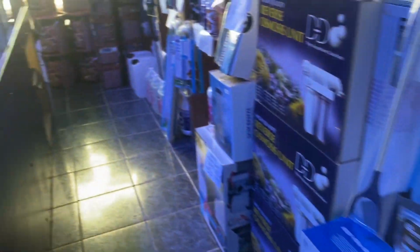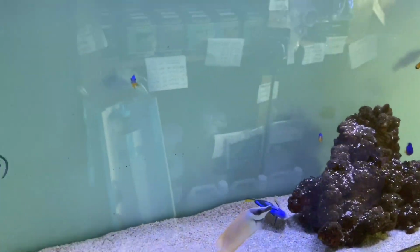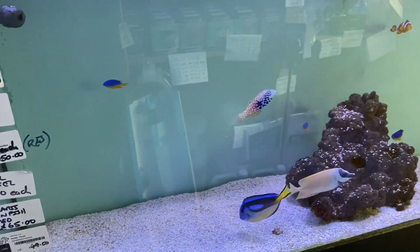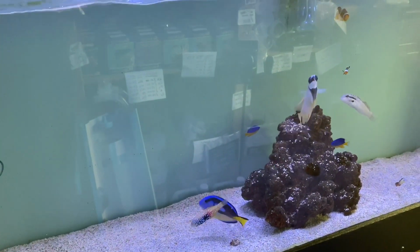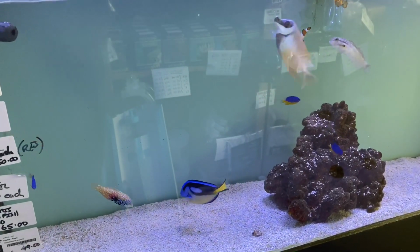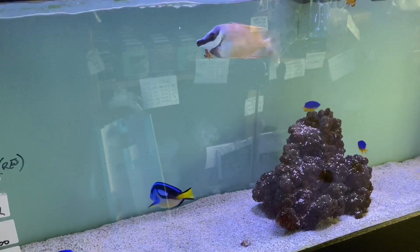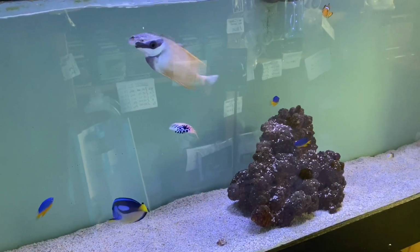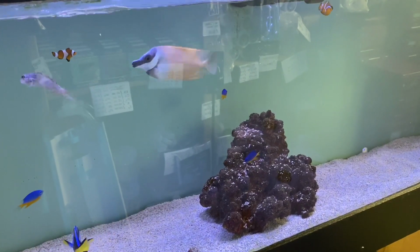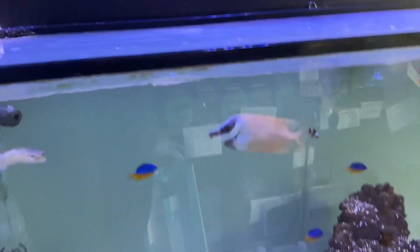Right, we'll move back round onto the next aquarium, and we have a yellow goby, a fox face, a watchman goby, female peacock wrasse, some Regal damsels, Nosolaris clownfish pair, a purple firefish, and a large coral sea Regal tang.